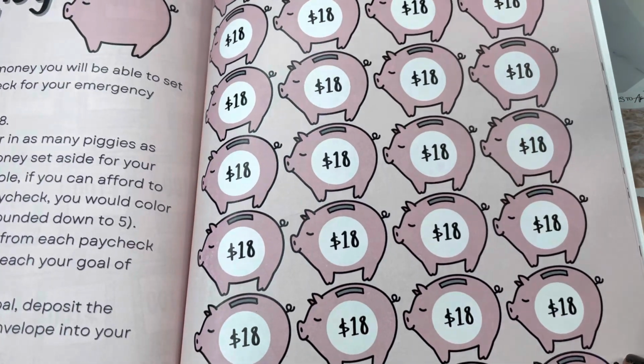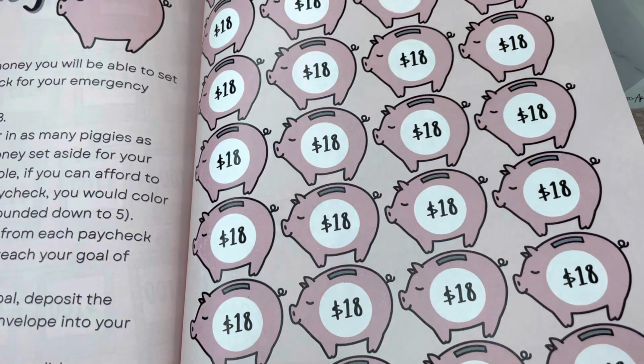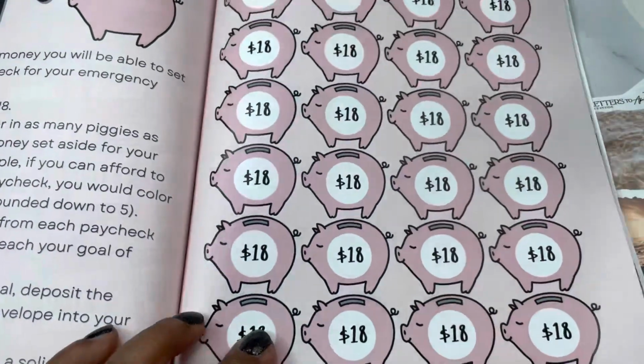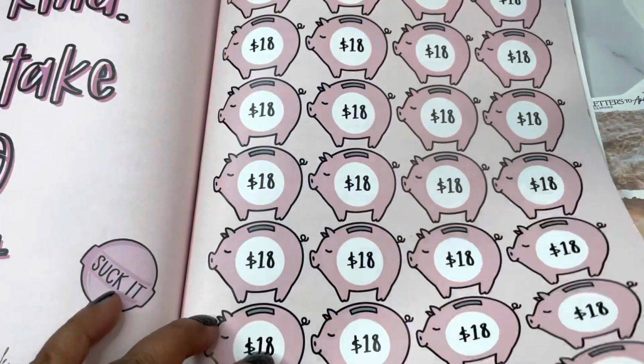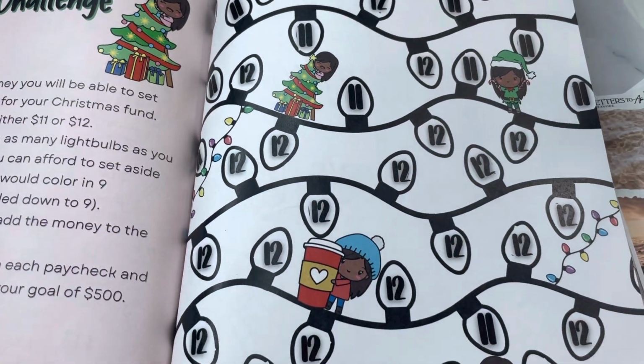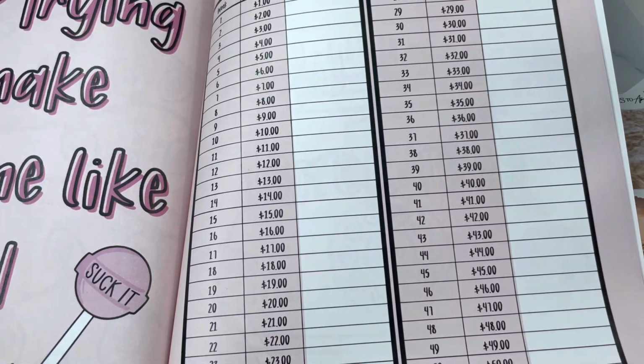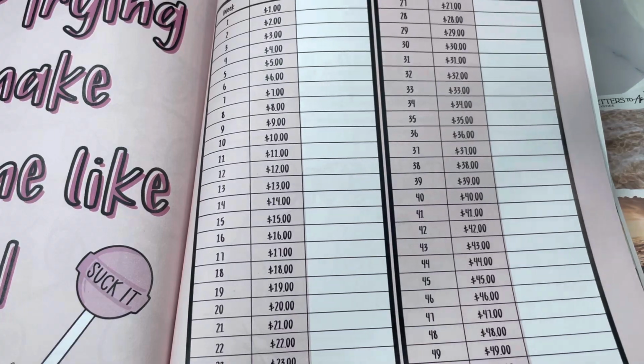So $18 little piggies here. And the goal is to save $1,000. And that's another 2-pager. Holly Jolly Challenge, so saving for the holidays. And then Stop Trying to Make Everyone Like You, 52-week challenge.